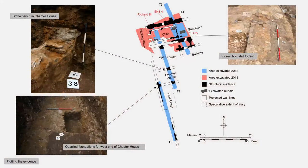And with all of those little architectural clues, such as stone benching marking where the chapter house used to be, whilst the walls aren't surviving, we can still trace where the wall junctions are from quarried out wall footings. We've got things like the stone footings for the choir stools. We can start plotting the known information. So everything you see on this plan is the known information about the friary. And it's not a lot, but we haven't done a huge amount of excavation.